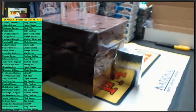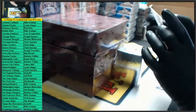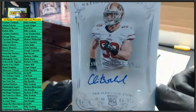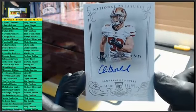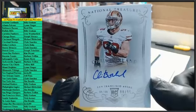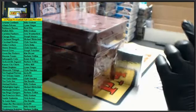Up, 88 of 99 for the Niners. Chris Borland auto. Billy Graham. Jeez, Ami.